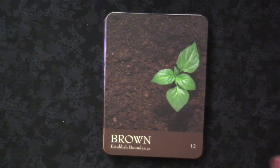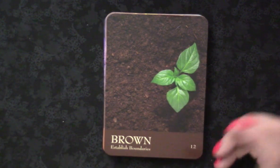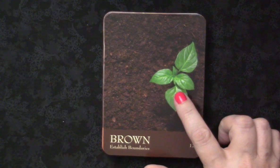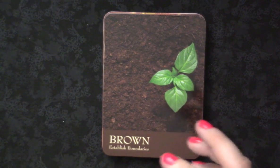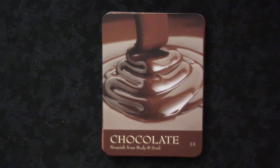Brown to establish boundaries. I don't think that the image here necessarily speaks to establishing boundaries. I do like the brown and the earth as making boundaries, but I don't think the new growth of this, you see that and you do think like new growth because it's this new little plant. So I don't necessarily think that this image really says anything about the meaning, but chocolate brown, nourish your body and soul.